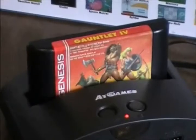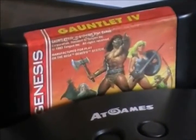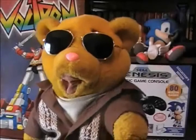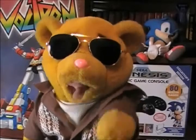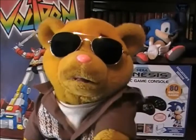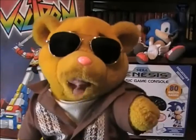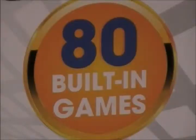So then I tried Gauntlet. Can I get Gauntlet to work on this thing? And it seemed like it almost did for a second, right? I kept hitting reset and I was like, well, it's realizing there's a cartridge in there, you know? It's like it might almost work, you know? But no, it didn't. Yeah, I was actually really surprised by how compatible this machine is. It pretty much played everything I threw at it. Pretty impressed, you know?